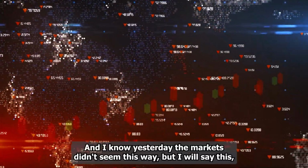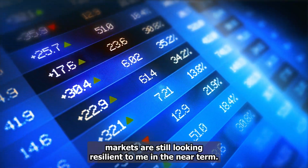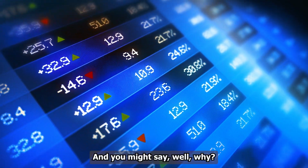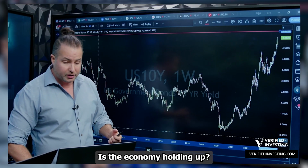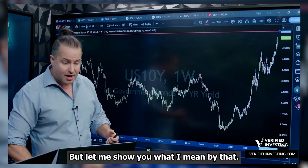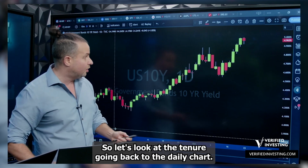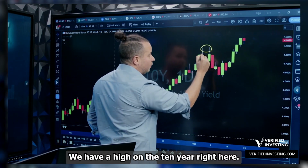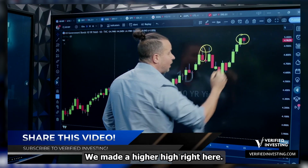Markets continue, and I know yesterday the markets didn't seem this way, but I will say this, markets are still looking resilient to me in the near term. And you might say, well, why? Well, that's a good question. Is it the jobs numbers? Is the economy holding up? But let me show you what I mean by that. If we look very clearly here, so let's look at the 10-year. Going back to the daily chart, we have a high on the 10-year right here. That was that topping tail right there. We made a higher high right here.